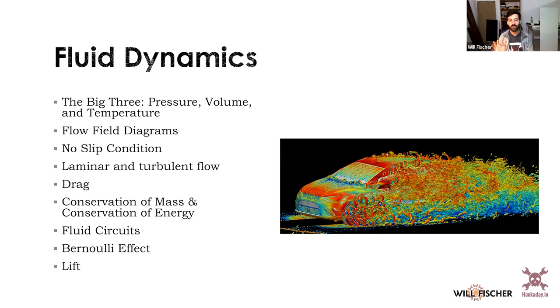Here's a fun picture that I grabbed when I Google image searched fluid dynamics. I think it's a car and somebody's computationally modeled it. Computational modeling has come a long way since I learned about it in the mid 2000s. You can now find off the shelf packages, including Fusion 360, which has some fluid dynamics packages, which is super cool because it's available even at the hobbyist level, and there's a lot of open source software out there that does that. I'm not going to talk about the modeling software as much because it's just not my specialty.